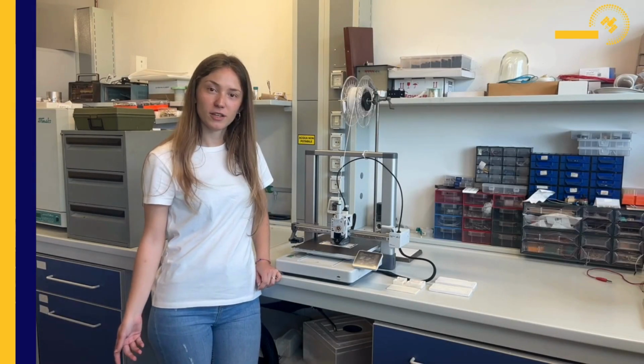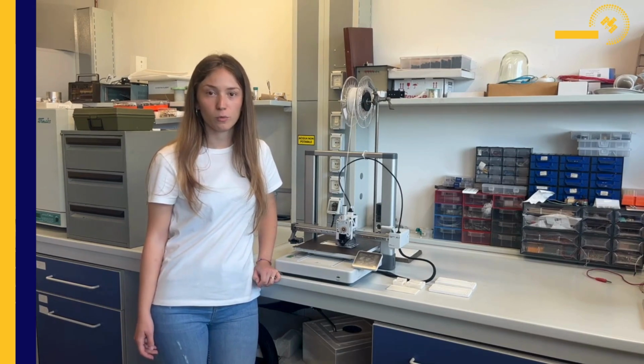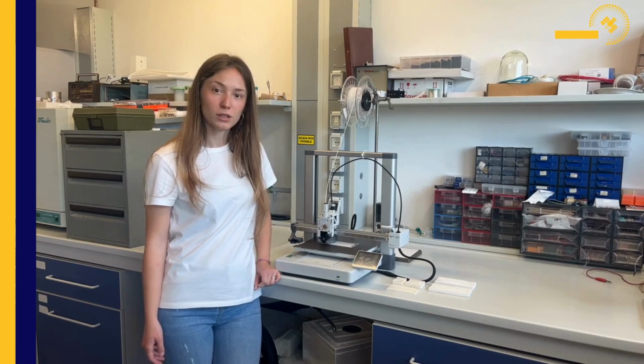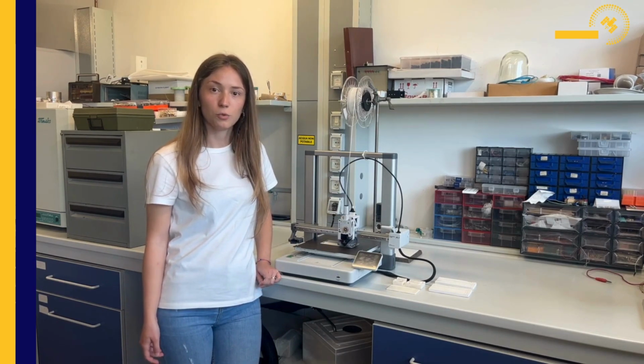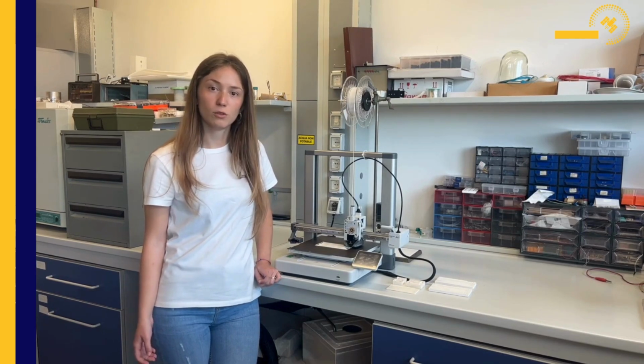After the printing phase, we have two processes. The first one is a chemical debinding for removing the polymer binder. The second one is a thermal one, that is the sintering phase, in which we obtain the final material, that is a fully dense aluminum component.